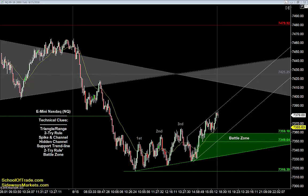The bears started with a strong drive lower, but after 3 attempts failed to retest the low. The sellers are finally giving up, letting these buyers take control with a clear momentum shift back towards the range where the week began. I don't want to chase this move higher, so my plan is to wait for buying opportunities using a hidden channel as support tomorrow morning.